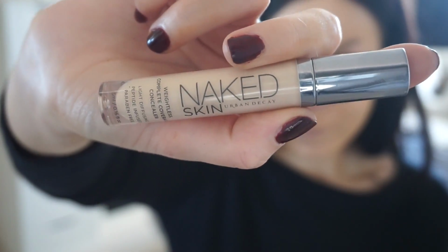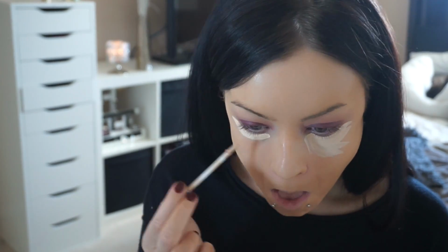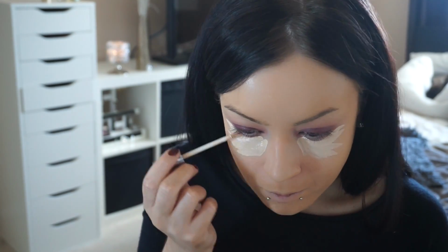Now I'm going to conceal and highlight my face with Urban Decay's Naked Skin Concealer. This is the shade Light Warm. And I'll be blending that in with a wet beauty blender.